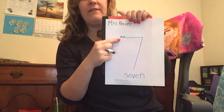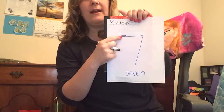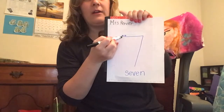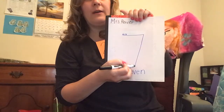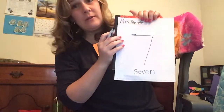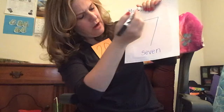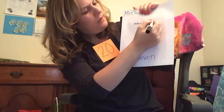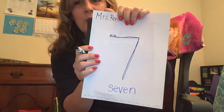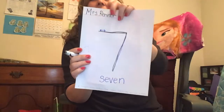And then we're going to trace the 7. So see the dot with the arrow? I would like you to start on the top of the 7 right there. That's just a guide so you know where to start. So we should always start our 7 at the top here. Some of you start at the bottom and you go up. But we want to make the number 7 starting at the top. And we have a little saying, boys and girls. Do you remember? Let's try it. Straight across and down from heaven. That's how you make a number 7. Do you remember that from school? Straight across and down from heaven. That's how you make a number 7.